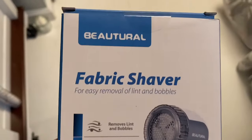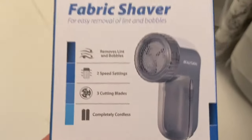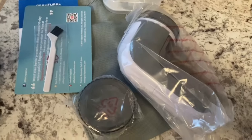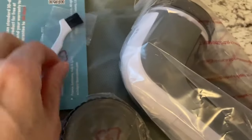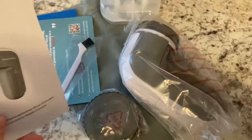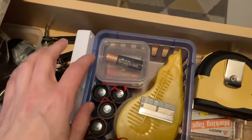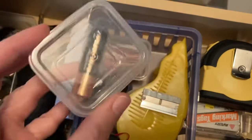While the jeans are washing, let me show you this fabric shaver that I got. I bought this on Amazon. It was $10.99. I hope this works good. This is what it comes with. Oh, look, a little brush. It's an awfully big manual for such a little product. Need 2 AA batteries. I think that's a AA. Oh, we have 1.